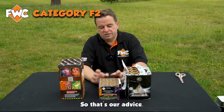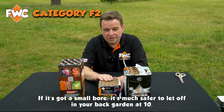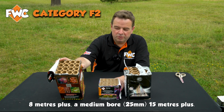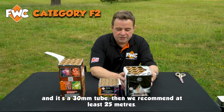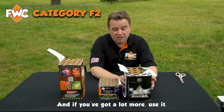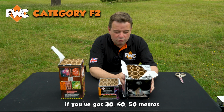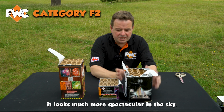So that's our advice. If it's got a small bore, it's much safer to let off in your back garden at 8 metres plus. A medium bore, 25mm, 15 metres plus. But if it's got a big bore and it's a 30mm tube, then we recommend at least 25 metres. And if you've got a lot more room, use it. You don't have to be at 25 metres. If you've got 30, 40, 50 metres, use it at that distance. It looks much more spectacular in the sky.